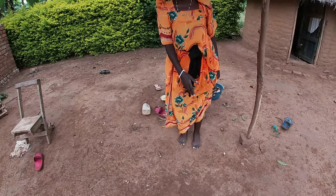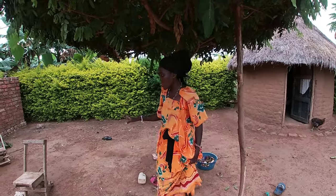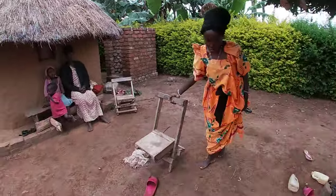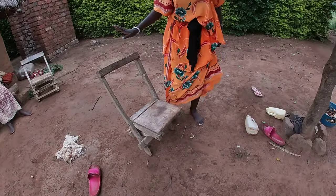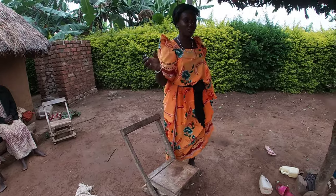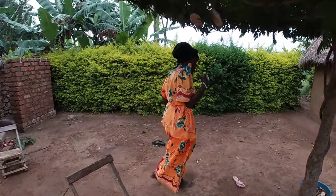And they eat from here. They invite visitors from here. If you come, they have visitors. They will have this kind of seat. These ones. And they will put a mkeka. Some will sit down here. The others will sit here. And they will have a conversation. Drink tea. Eat matoke. Now come to the guest house.